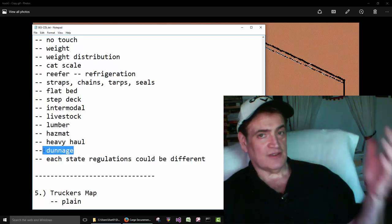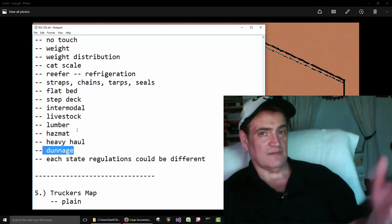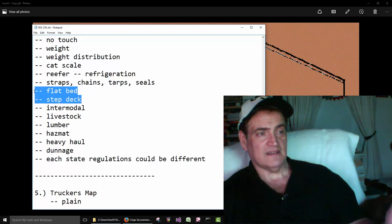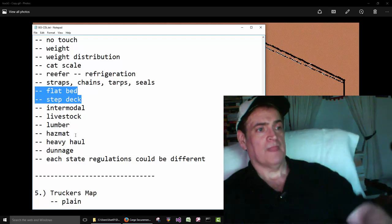Dunnage, the first time I heard that word, it's like, what's that? Well, that's just wood and things like that that you use to help tie down things on your flatbed or step deck. They talk about that in this book.